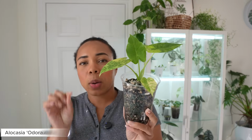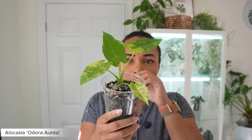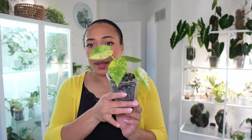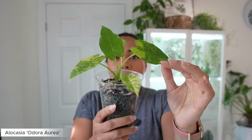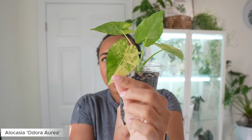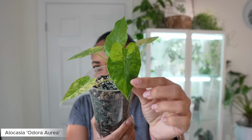One that you've seen recently. This is my Alocasia Adora Aurea. So you would have remembered this plant from my haul video that I filmed last month on all the new plants that I got in my collection in the month of, last month was April, right? And when I got this plant, it had 3 leaves, 1, 2, 3. And since I've had it, in the month that I've had it, or a little bit less than a month, it has pushed out this new leaf.